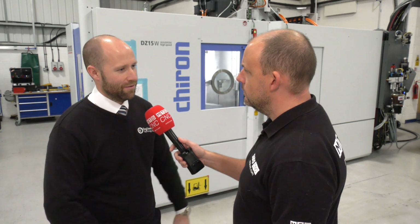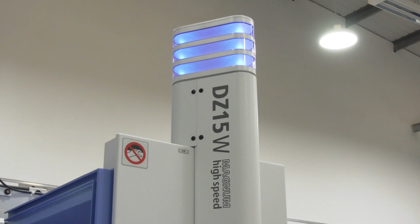And when you are moving at those speeds, is it easy to maintain tolerance? Because I'm imagining that you're moving so quickly, is there no vibration or anything like that? That's what Chiron is designed to do. You'd never question a Bugatti about why it can go so fast. Chiron is designed to do that.